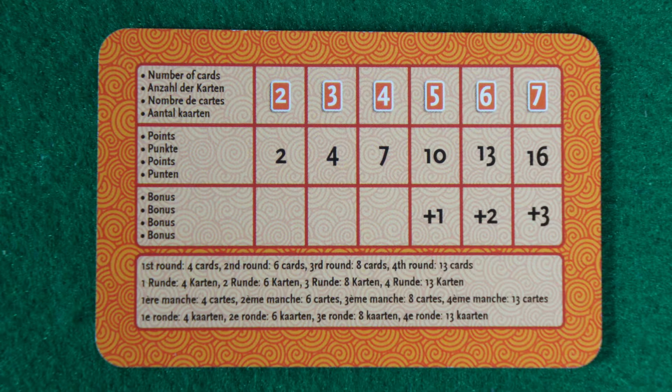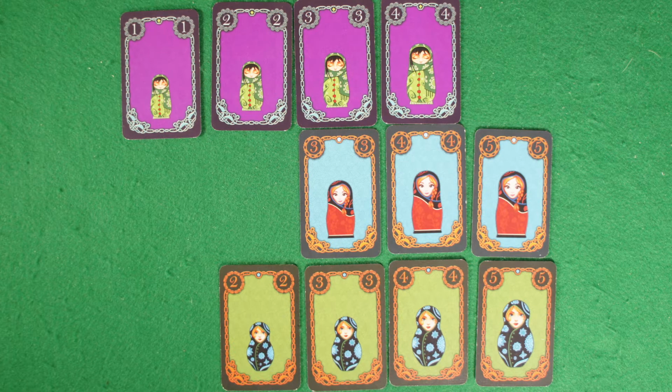Runs in a colour will score you points, sets of the same number will score you points, a long run of 6 is better than 2 runs of 3, very similar ideas to lots of other set collection games. Something maybe like this where you're scoring lots of rows and lots of columns is what you're aiming for.